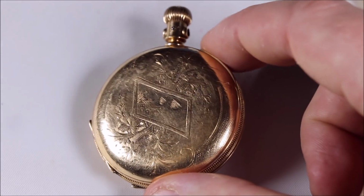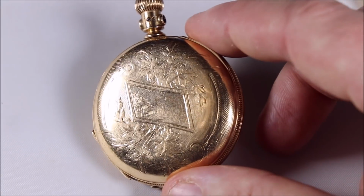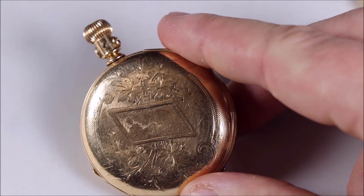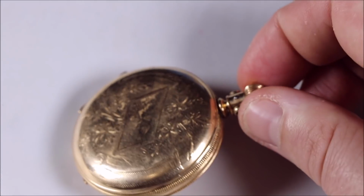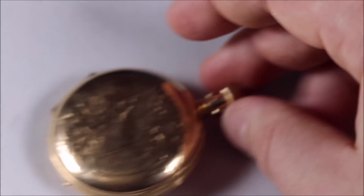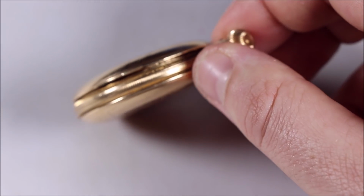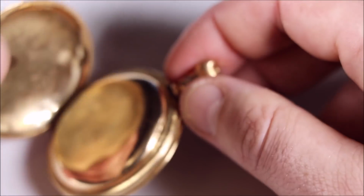So I paid $125 for this piece, which was too much. I already know that it was too much, but I'm okay with it still. I mean, it's still a neat pocket watch, and I will be able to get some money for it back. And I think the other items I bought will compensate. But it's missing the top ring, which is fairly common. But I think the big problem is going to be this back is not sealing or not clicking in properly.